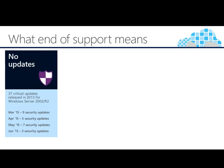And then the most question I get is, what will happen if the Windows Server 2003 has ended? Will I get a blue screen of death? Will my server just die and crash? Well, Windows Server 2003 end of support is almost the same as Windows XP end of support. It means the operating system will still continue to run, but there will be no security updates.